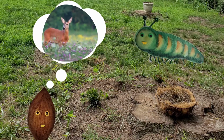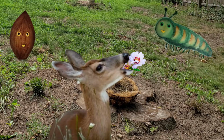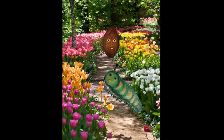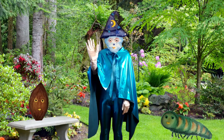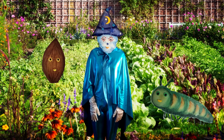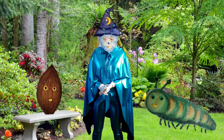I see. Oh dear. Aebeolle, how can we stop the deer from eating our flowers? I don't know. We can ask Soondol the Wizard. Yeah, let's go. Look, Soondol the Wizard is in the garden. Hi, Soondol the Wizard. Hi, Aebeolle and Ssias. How can I help you both today? How does your garden have so many fruits, vegetables, and flowers? How can we stop the deer from eating our flowers?